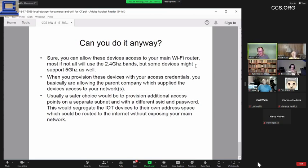Okay. If you want a little bit of a safer choice, you want to probably provision a separate access point on a different subnet with a different SSID and password. That way you can segregate the IoT devices to their own address space. They're still on the internet, but they're not going through your main router. They're going through this sacrificial router that you've done already.